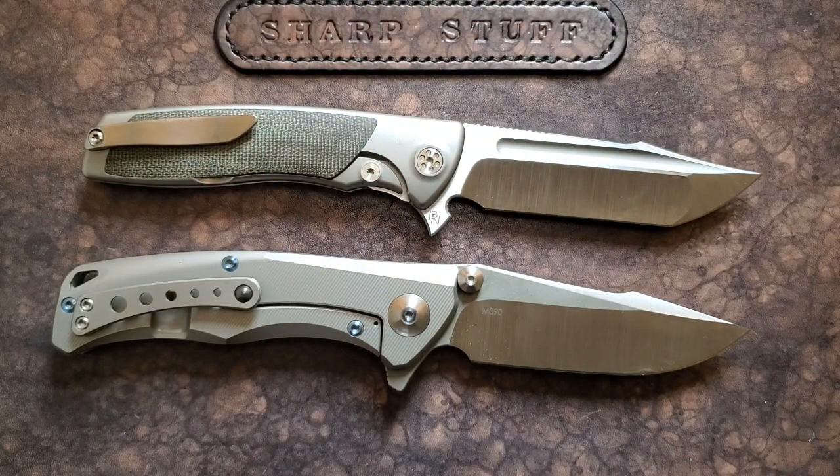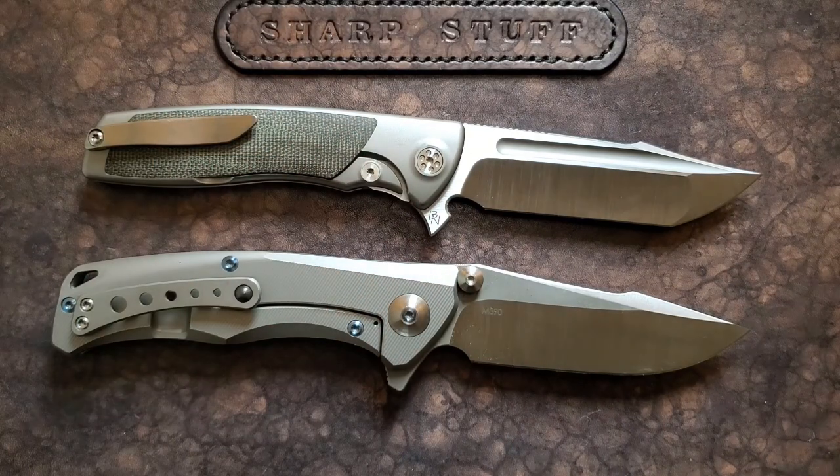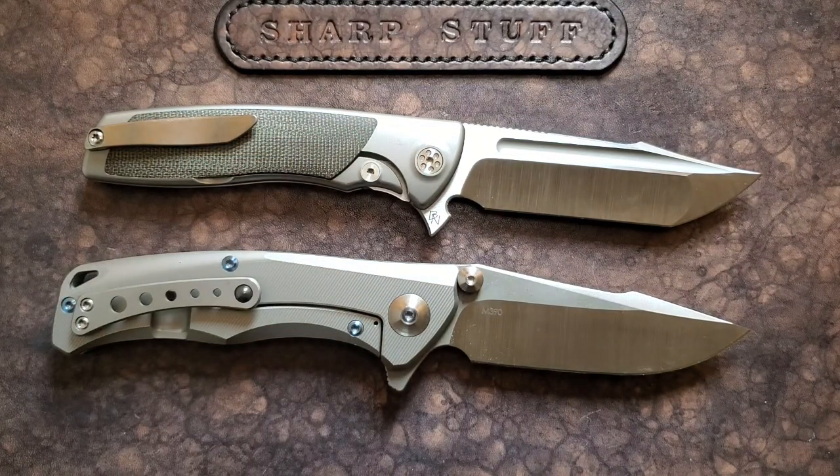And so, honestly, guys, I don't really know what to pick. There are various things that draw me back and forth in terms of which of these I like the most. So all we can do is get into it and compare them.